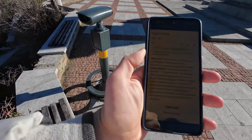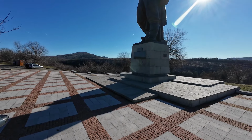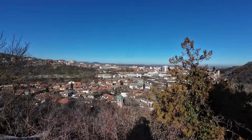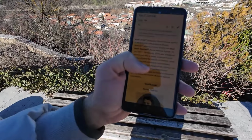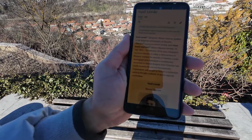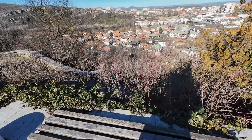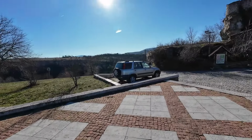Let me read you some information here about him from Wikipedia. Basically it says Vasil Levski was born on the 18th of July 1837, and he died on the 18th of February 1873. He was a Bulgarian revolutionary who is today a national hero of Bulgaria, dubbed also the Apostle of Freedom. Levski ideologized and strategized the revolutionary movement to liberate Bulgaria from Ottoman rule. Levski founded the Internal Revolutionary Organization and sought to foment a nationwide uprising through a network of secret regional committees. All of the Bulgarians are very proud of this person, of this hero of the country, for what he did for the freedom of Bulgaria.